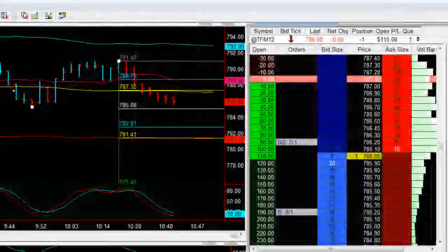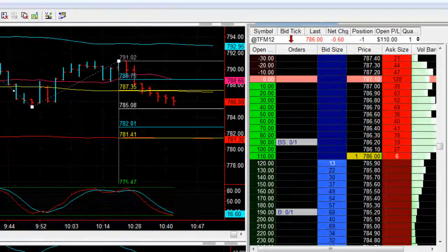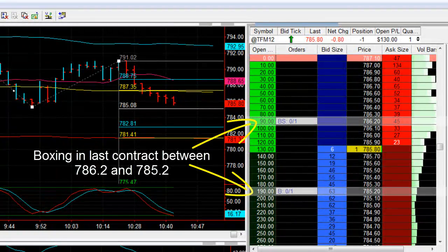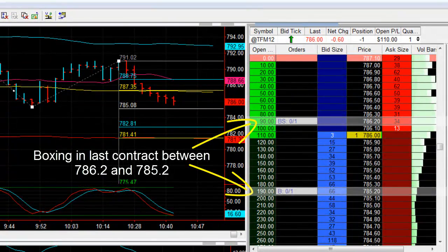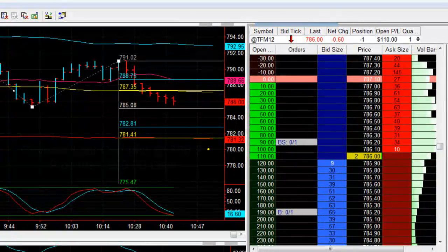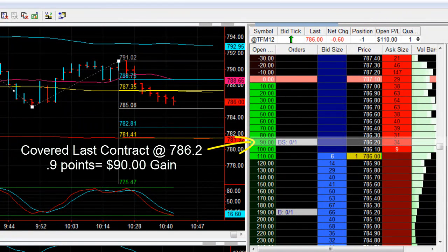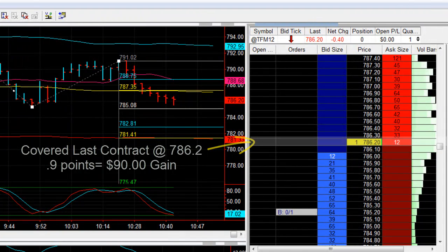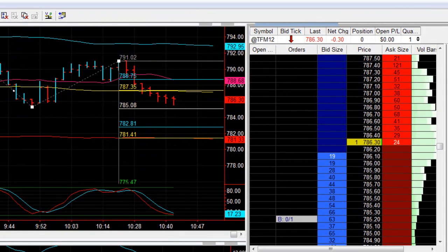I have 1 contract left, and here I'm going to box in my order. It doesn't look like we're going to reach our price extensions for the 3rd, 4th, or 5th levels down. So I'm going to lock in a profit. I'm going to box it in between 786.20 and 785.20. I'm always holding my bids out there because you never know, guys. You could have a swift downdraft and get filled on the bottom, but I'm locking in a profit, 0.9 points, another $90 gain at 786.2. And we're done with that particular trade.